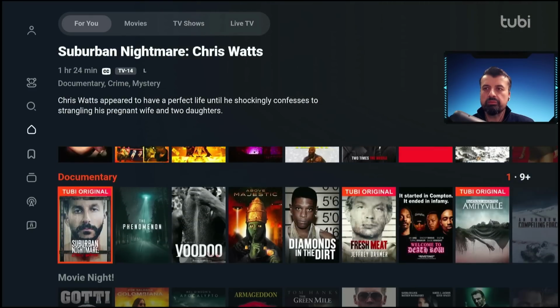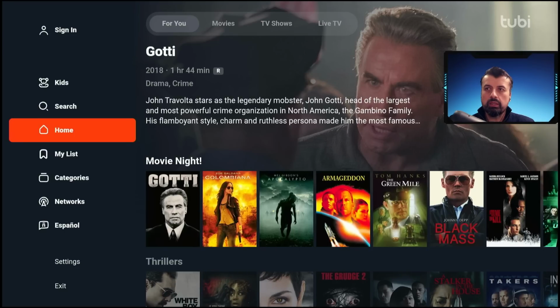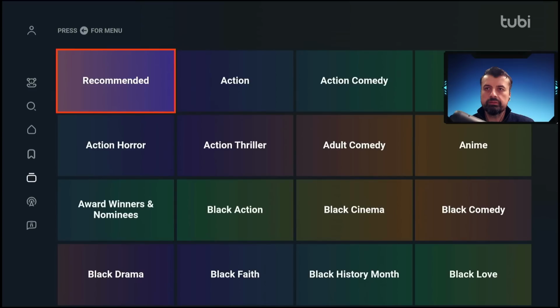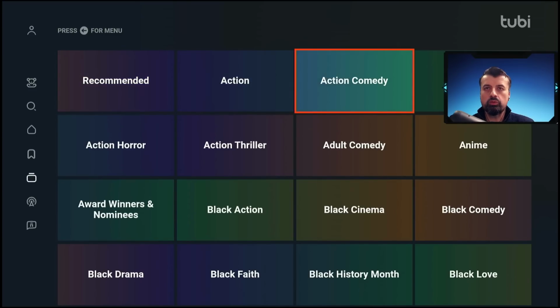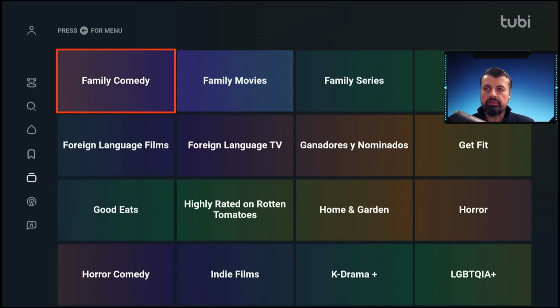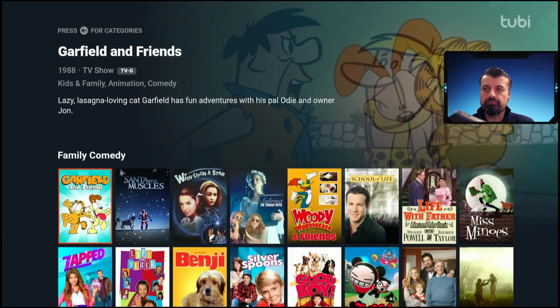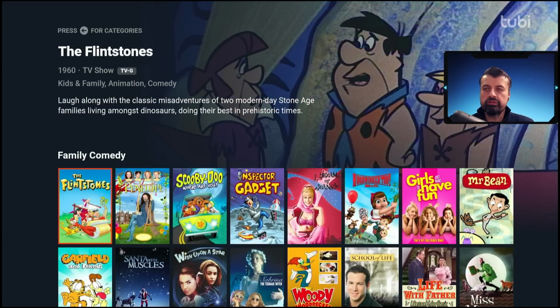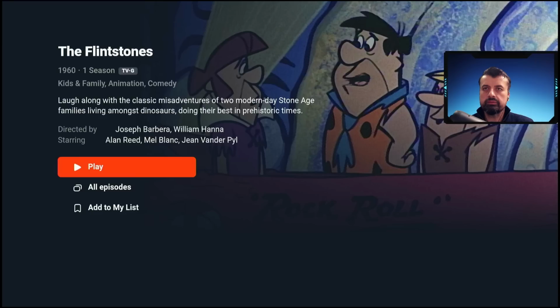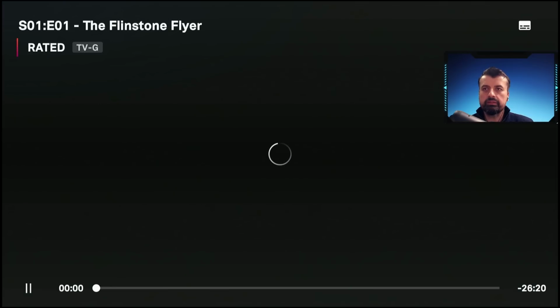Most popular, cinema, documentary, movie night. Now if I press left on the remote, I can also go to categories, and we now get to see all of the genres like this. So for example, if I'm interested in family comedy, I can click on that, and this will then filter out the content for me. And for a quick test, if I want to watch this Flintstones, click on that, click on play, and within a couple of seconds, without any pop-ups, without any adverts, we can see we are straight into that content.